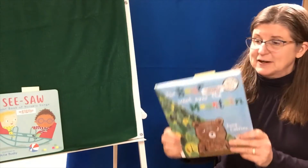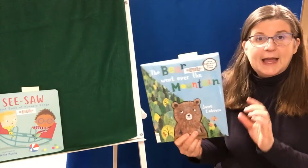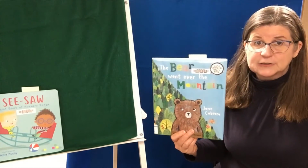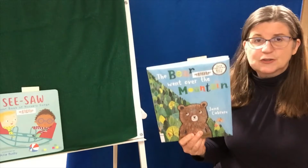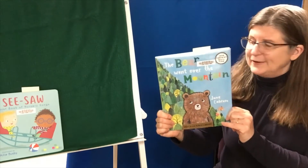Oh, speaking of nursery rhymes, that's a great segue, huh? This is The Bear Went Over the Mountain by Jane Cabrera. I love her books. I love her illustrations. They're so vivid and bright. And look at this guy. He's so great. There we go.